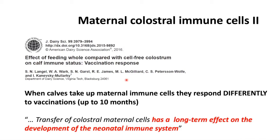And if they respond differently to vaccinations, just to mention that, it means that they also respond differently to normally invading pathogens. It also means, with an extrapolation of these findings, that the decisions of the immune system after encountering danger or a vaccine are different in animals which have taken full colostrum with viable cells and others which have taken up colostrum without viable cells. At the end, and I can really underline this sentence, this group came to the conclusion that the transfer of colostrum maternal cells has a long-term effect on the development of the neonatal immune system.